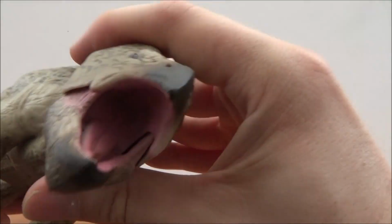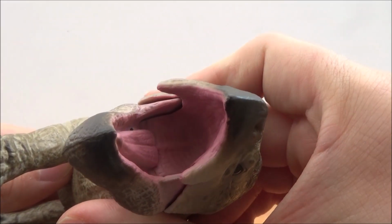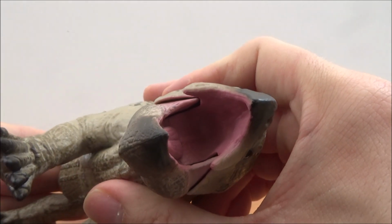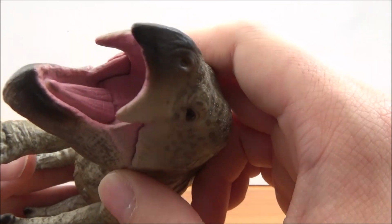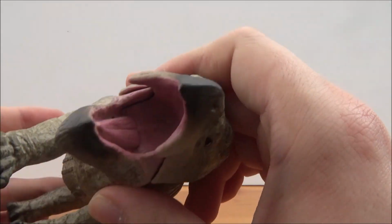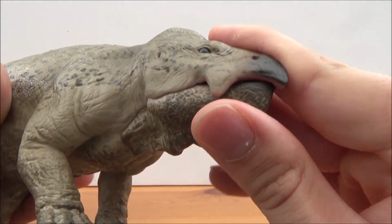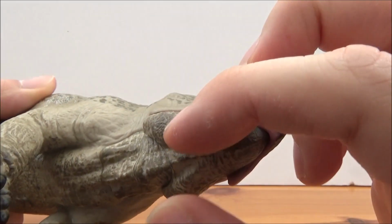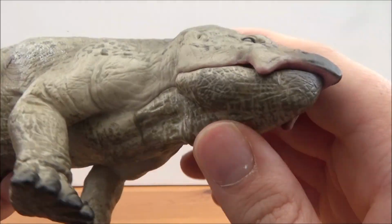But inside, you can see there is some nice sculpted detail. We have the tongue, the back of the throat in there. I wouldn't say it's the best part of the figure, so I probably will just have it closed, but there is some nice detail in there, and it does look good, maybe chomping on some leaves. But yeah, with the mouth closed, it looks really good. We have some nice sculpted detail and coloration underneath the neck here.